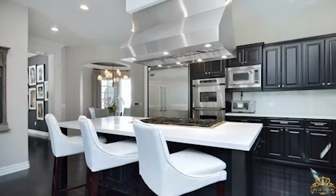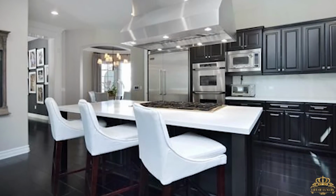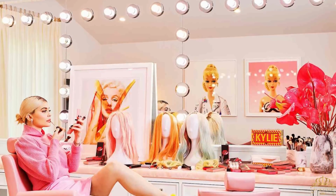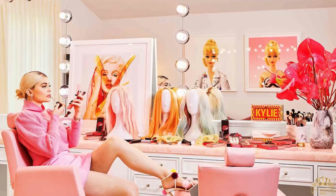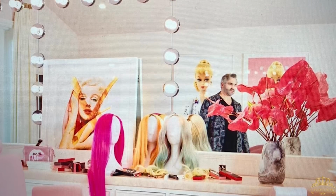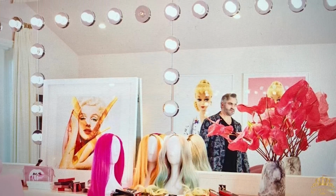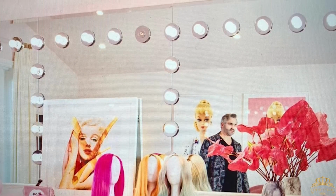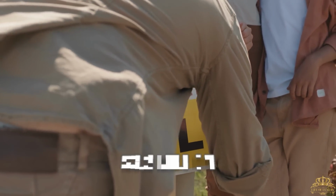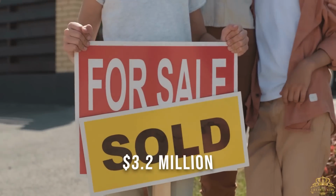This home's kitchen was incredibly modern and included a giant sofa. We can absolutely envision the entire Kardashian-Jenner clan hanging out in this kitchen. Also, she and her sisters could go glam in the home's special glam room, which had illuminated vanity mirror walls and some unusual drawers. However, she eventually sold this first property of hers for $3.2 million.